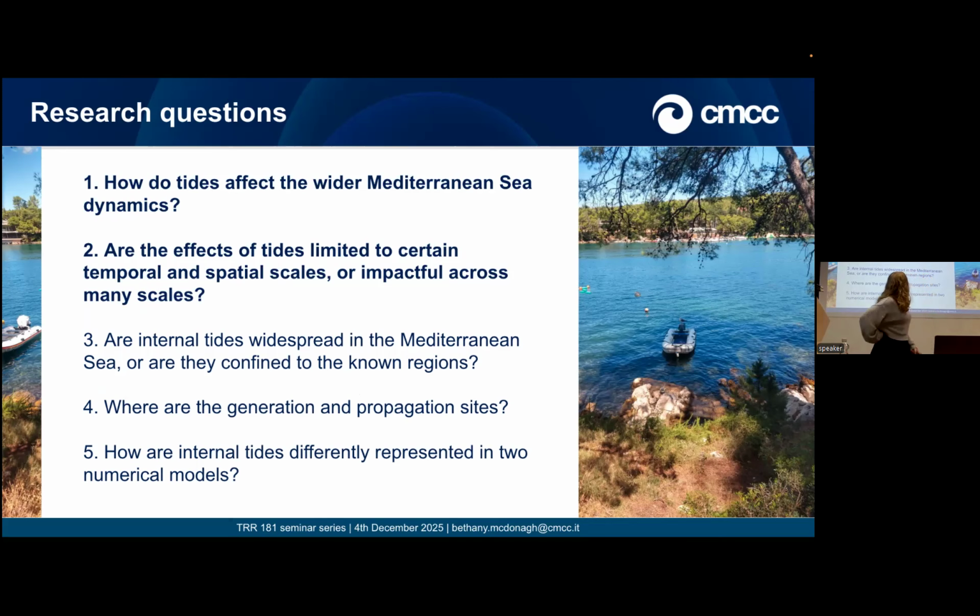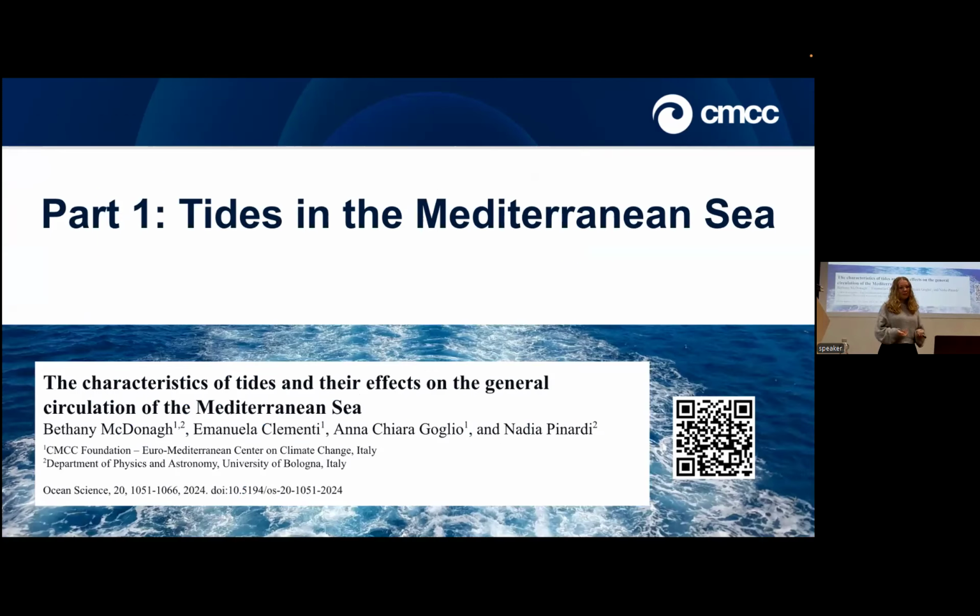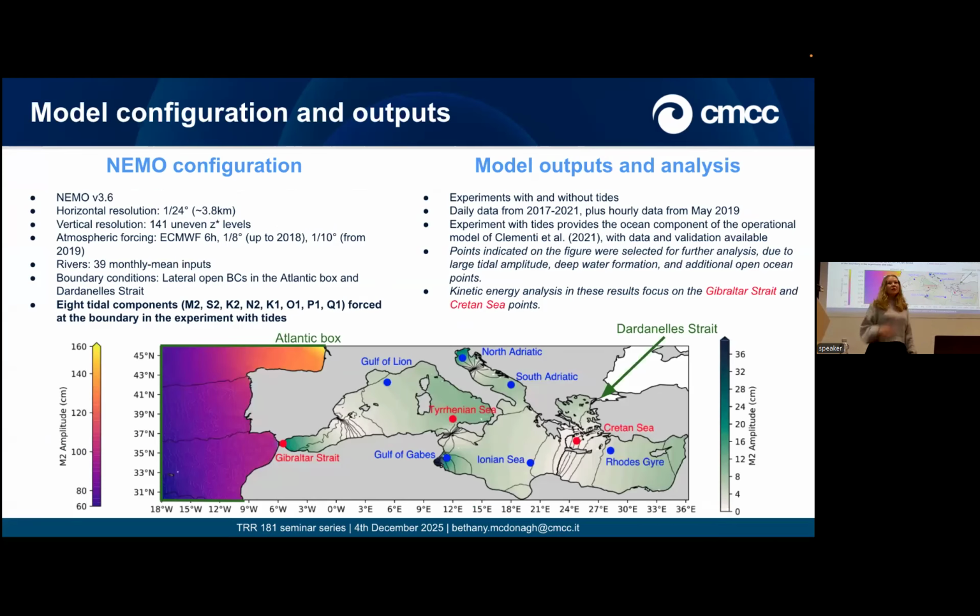So first of all, I'm going to describe a bit the first half of my PhD, which was this paper, published last year in Ocean Science, to answer the first two questions that I mentioned in the last slide. To do that, we ran two versions of our regional Mediterranean Sea forecasting model, but in the analysis mode, so not as a forecast.